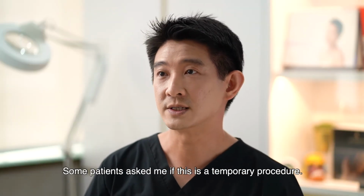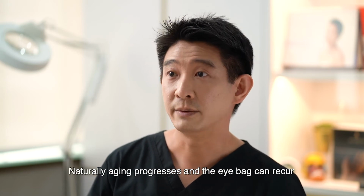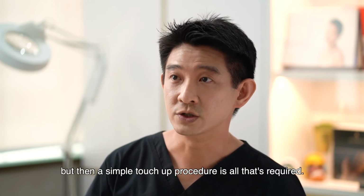Some patients ask me if this is a temporary procedure. In fact, it is not. When we shrink back the eye bag, it stays that way. Naturally, aging progresses and the eye bag can recur over time as you age, but then a simple touch-up procedure is all that's required.